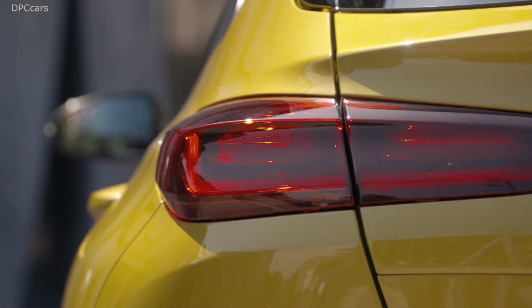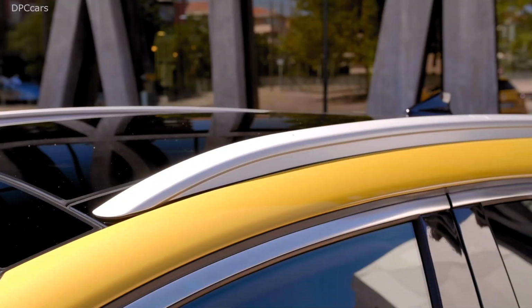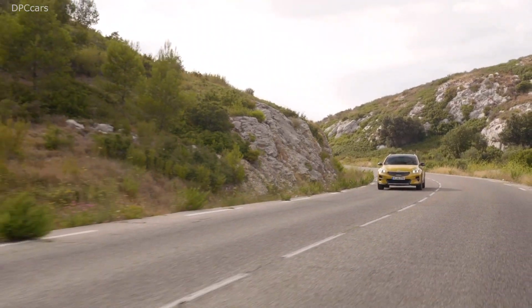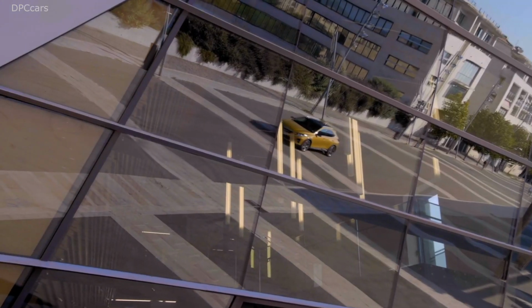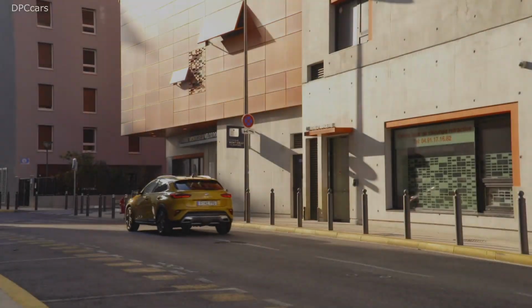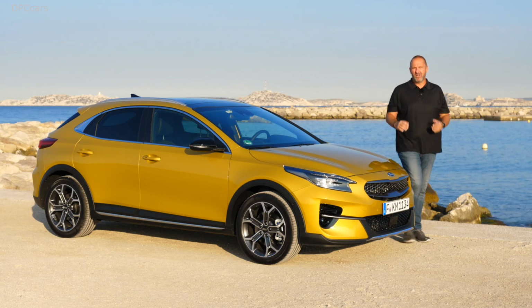The Kia XCeed completes the Kia Ceed family, but is a completely new car. The compact crossover offers a good basic equipment and many optional features that are often found only in higher vehicle classes.